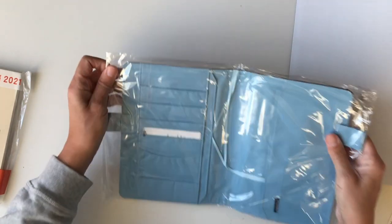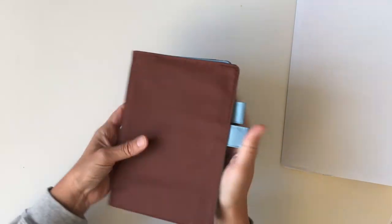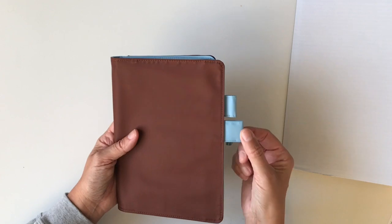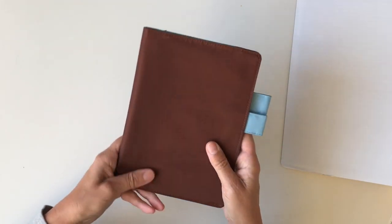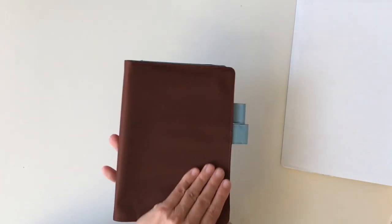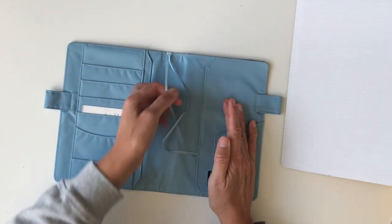I'm looking for the way in. Here it is. Okay, nice. I love the combination of this brown and this light blue. It comes from when I did a lot of scrapbooking. This was one of my favorite color combinations. Anyway, the basic is as it is.